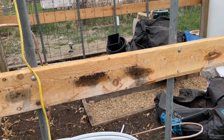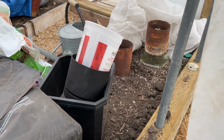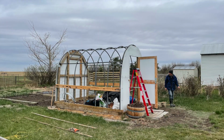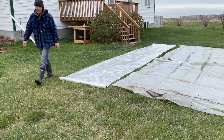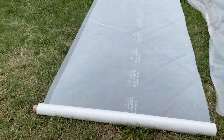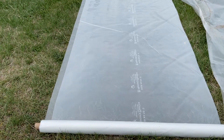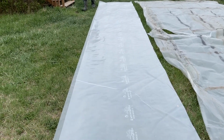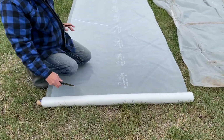I had a really nice spinach plant growing in the greenhouse underneath one of those tins. And if a mouse didn't come in there last night, eat it on me. Dirty rotter. Ooh, shiny new plastic. This is 6 mil plastic. Glenn didn't want to go any thinner than that because it's just not strong enough for our 100 plus kilometer an hour winds here.